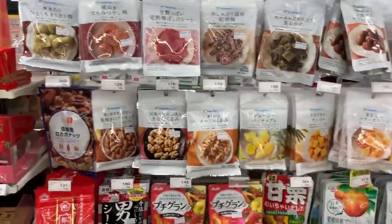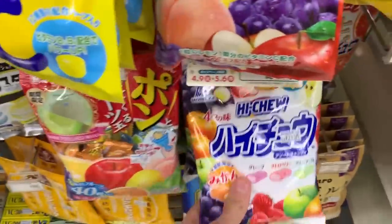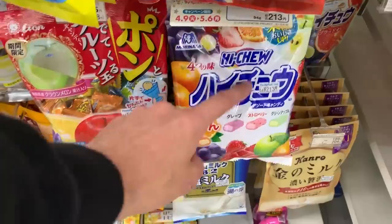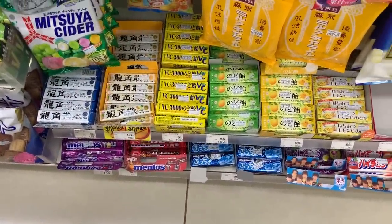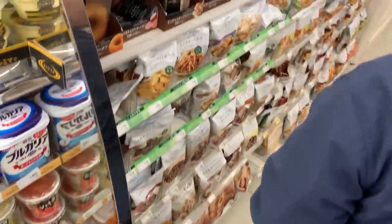Oh look, they got more peanuts and stuff. So yeah, more candy things. These are really good for a dry throat, like a sore throat. These are hi-chew. Sometimes the packaging doesn't actually have the English "hi-chew", it just looks like that, so just try and memorize this. And then a bunch more other things like that, for lozenges, Mentos, more hi-chews, look for the small hi-chew there if you can't read it. But yeah, they always have really good colors.